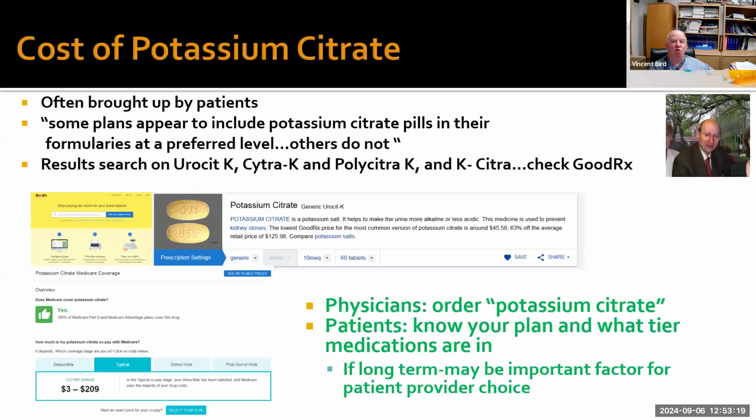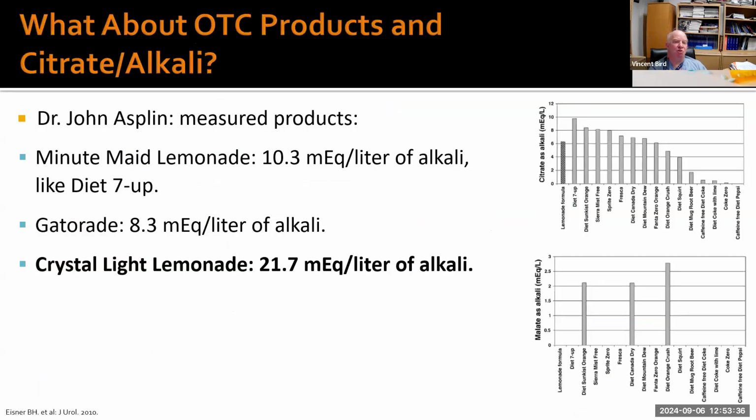Potassium citrate has known cost issues. I'm sure you all know who that is in the picture there, Dr. Coe. And a lot of patients would tell you about all the difficulties they have getting potassium citrate, especially from different pharmacy tiers with their insurance. In recent years, because of this, a number of studies then came out examining a whole variety of over-the-counter products and how much citrate load they have.